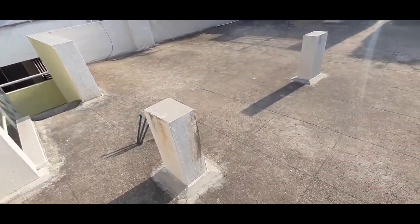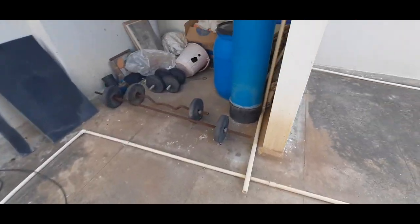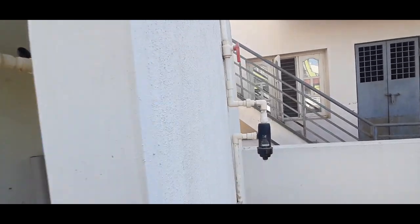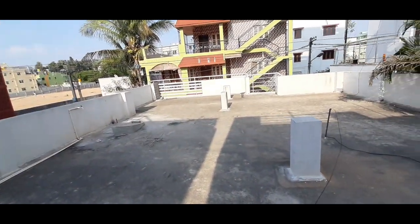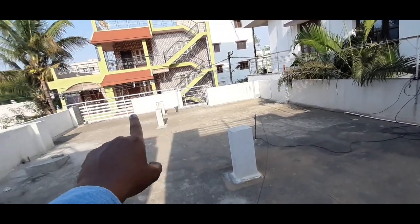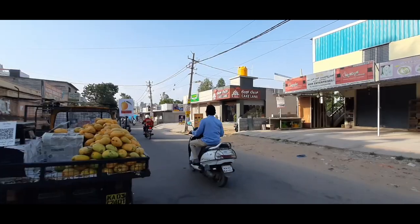So guys, yahan pe kaafi saare pillars dikh rahe hain. So guys, this is really promising. I can see a lot of pillars here. So we can definitely construct. If you are an investor, you can go ahead and construct 3-4 units more and earn heavy rents over here. You can see there are a lot of pillars here. So then definitely you can come up with a beautiful rental income property as well.